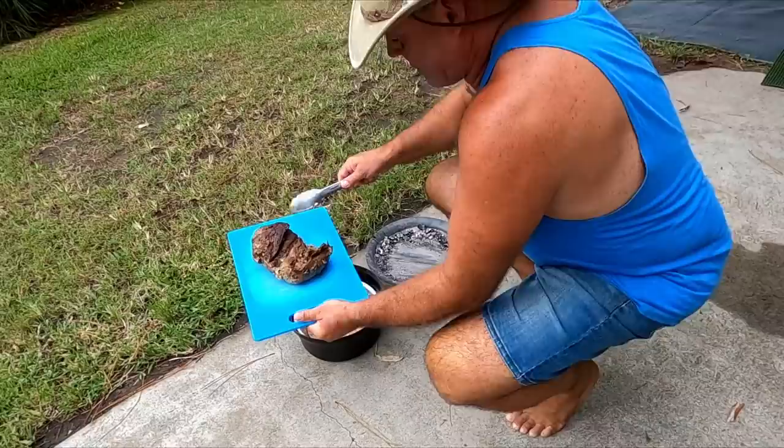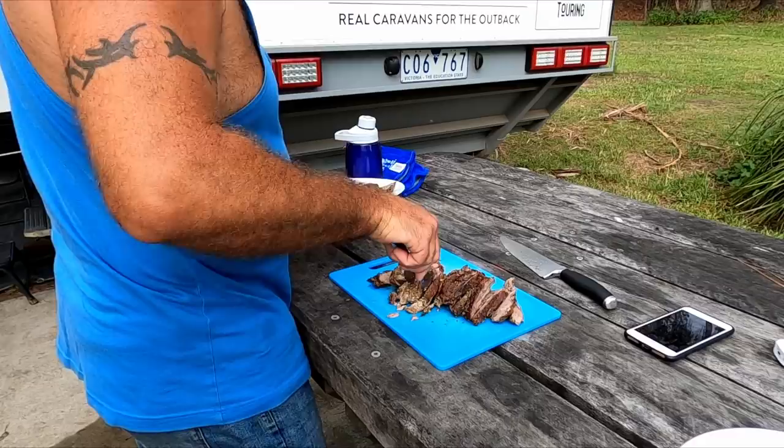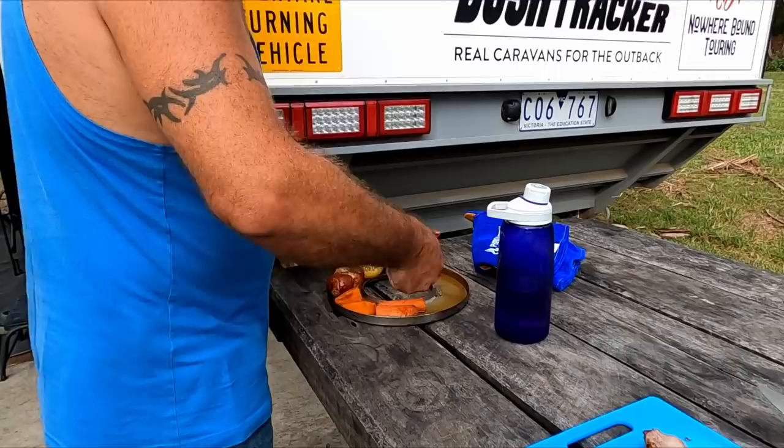Probably don't need it though. Oh, yum. It's a little bit overcooked. Oh my gosh. Soft. So some of that bit. That'll do. One toady. Yep. Sweet potato. Carrot.